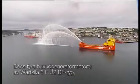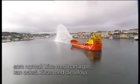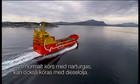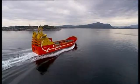The 4 main generator engines are of type Wärtsilä 6R32DF, fueled under normal circumstances with natural gas, but as dual-fuel engines can also be run on diesel oil. The engines and the power drives of the ship have been supplied by Wärtsilä.